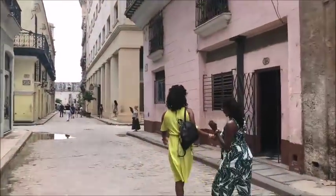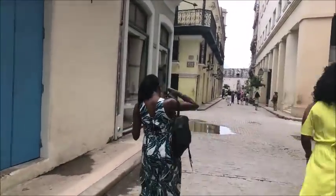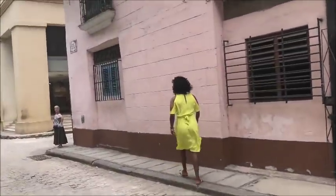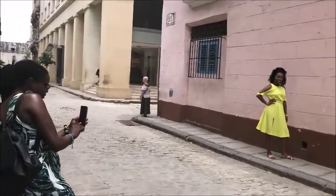So yeah, we're just doing some dining right now, getting some food in our system, and it's hot today. Today's the hottest day, and we're gonna do some walking around, so we need our energy. Old Havana, we're walking and snapping photos. Photo opportunities everywhere. These people. It's real.